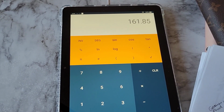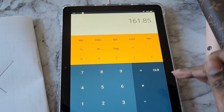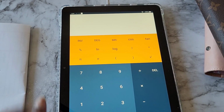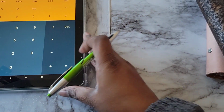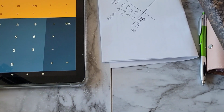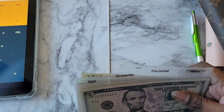$161.85. I spent $161.85 on groceries this week, y'all. I was buying a lot of starter stuff for my eating plan, so it is what it is. And then there was only $14.57 for allowance. So what I'm going to do more than likely, let me see, 161 minus 80 is $81. We're going to have to pull money from somewhere else, and that's fine. I'm not going to stress it too much because I didn't spend any money this week. I had a whole week of no spends because I had food in the house to be able to eat. So I'm not going to worry about that right now.